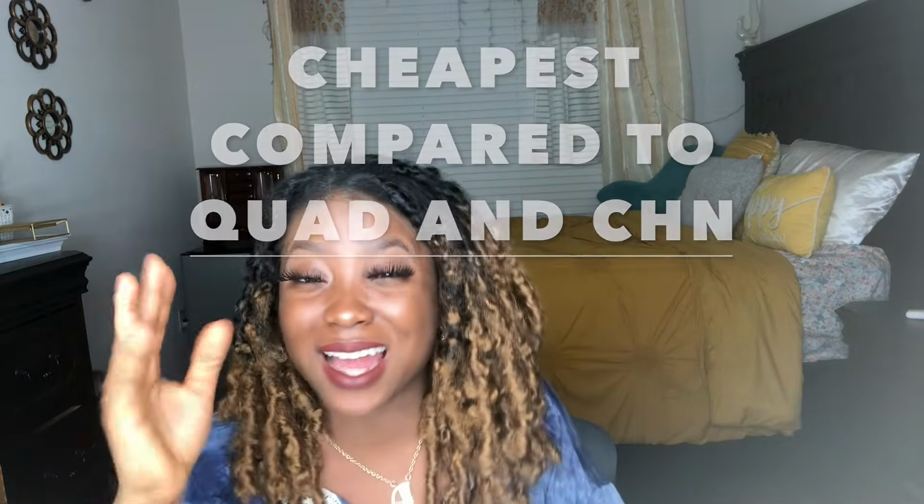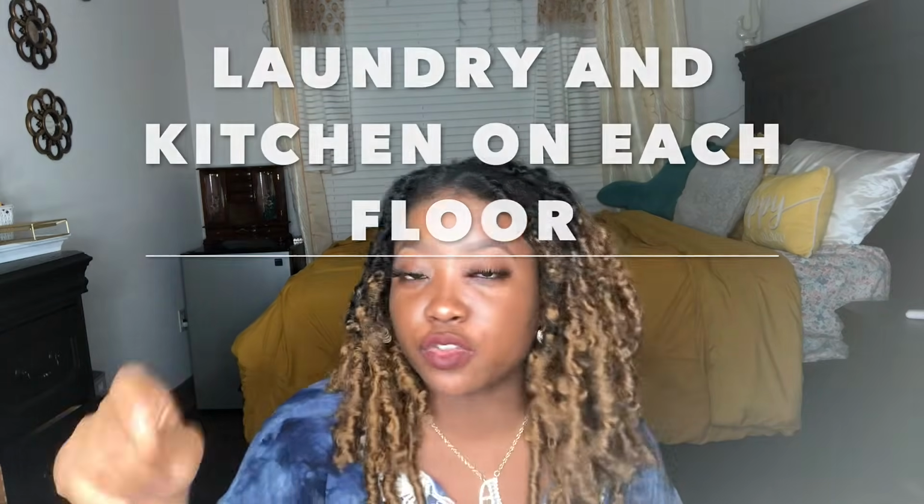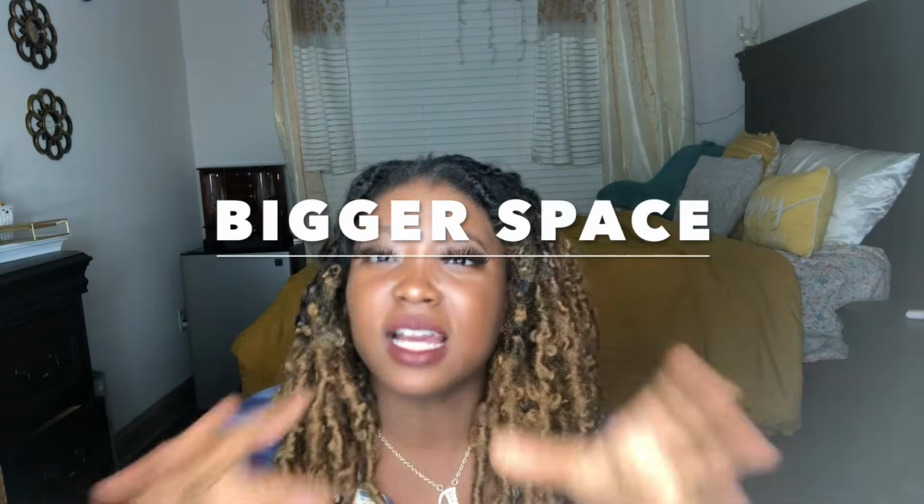Some of the pros and cons of Annex. So the pros: Annex is the cheapest for the double because Annex is kind of old. They do have a few of their own kinks and quirks to work out, but they're the cheapest. Cheaper than CHN, most definitely. Cheaper than Quad as well. For Annex, there's a laundry on each floor. They also have a kitchen on each floor. Annex is very spacious because they have a little crawl space, a little area. It's definitely bigger. But at what cost? The cons.